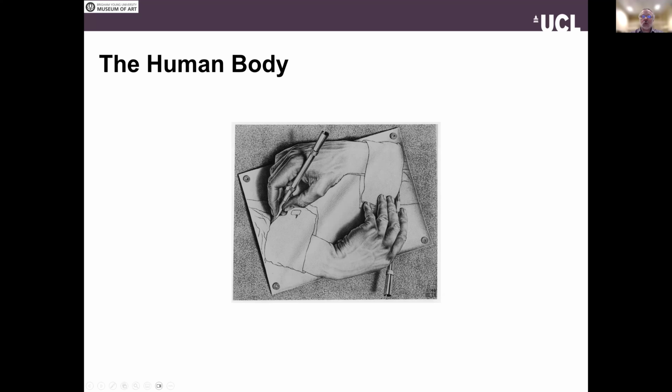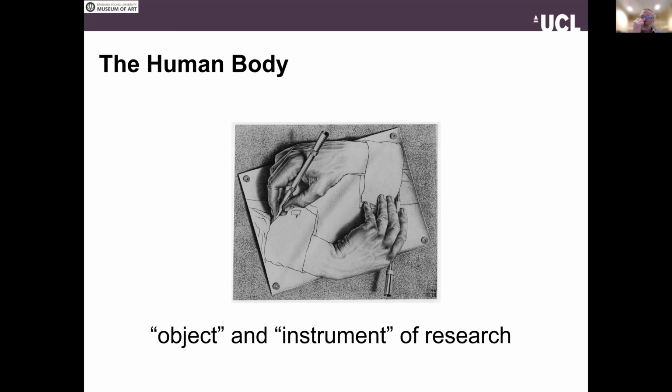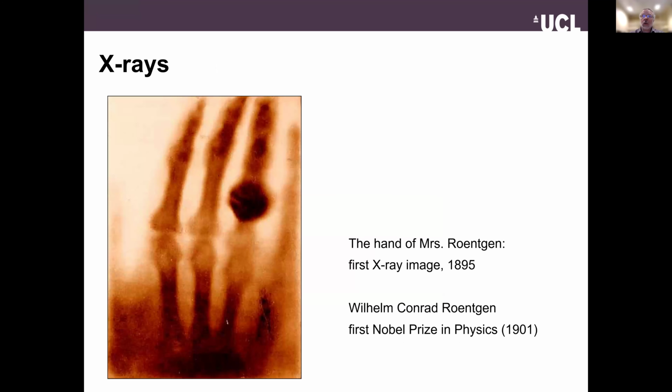This drawing suggests one of the aspects of why the human body is so fascinating, because the human body is at the same time the object and our instrument of research. So in our phenomics module, we are going to talk about instruments of research and instruments that allow us to investigate the phenotype. And obviously, they have expanded far since the days of early anatomists.